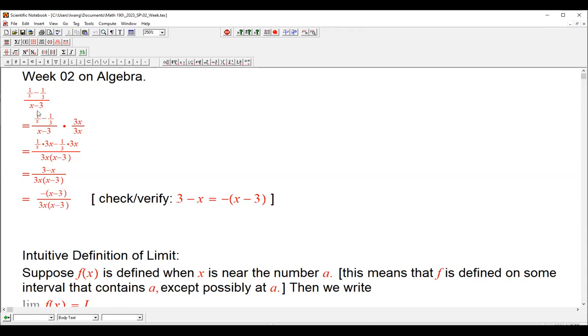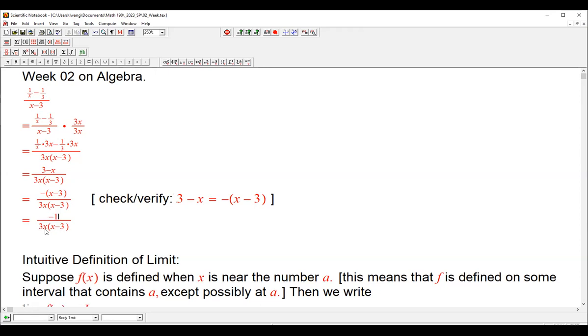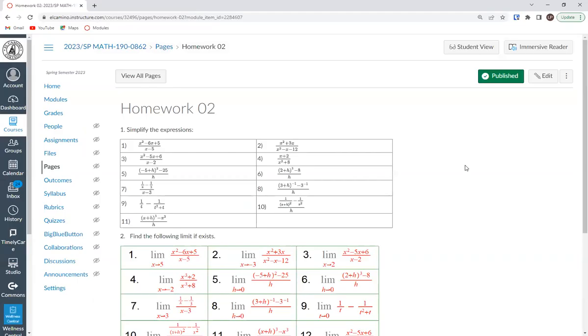Well, the domain is not going to include x equals 3. Therefore, x minus 3 is not 0, and therefore we can reduce. After that common factor is gone, we will have negative 1 on top, and in the denominator only 3 times x. So this is how you can reduce that fraction. Let's look at another example that you can work algebraically.